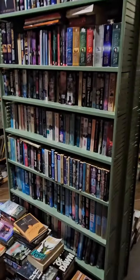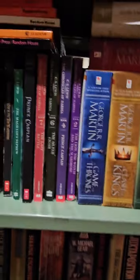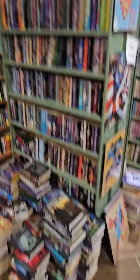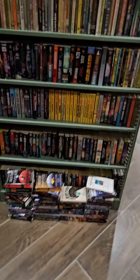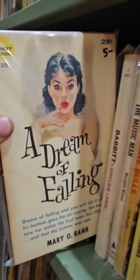And then we get into the sci-fi. Got a great selection of sci-fi. You know, the Dune, the Game of Thrones, more C.S. Lewis and Lord of the Rings. So actually this shelf on this side and then this side as well is all the sci-fi. And then actually this was romance, but I moved it to sci-fi and then into pulp paperbacks. Hopefully there's nothing too raunchy here.